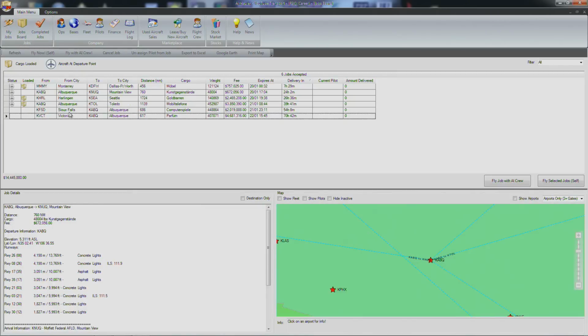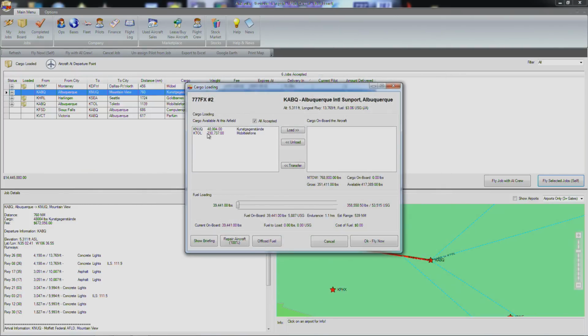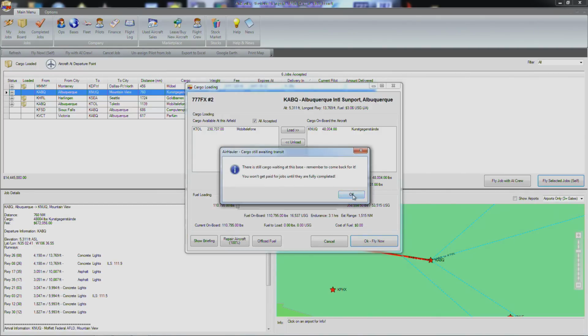But let's go ahead and fly this one over to Mountain View. That's the number 2. This is the FedEx one. Shorter flight, only 760 miles. It's a light load. Alright, we're going to need some more fuel, obviously, so I'll put about, we can go 1,500. I like to do double. That'll work. Just write this down real quick. 110,795. Better be right. Yeah, 110,795. Alright, go ahead and fly this thing.